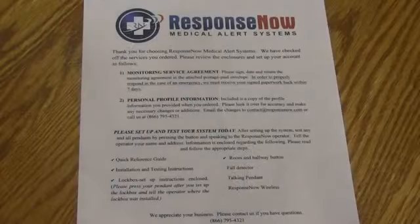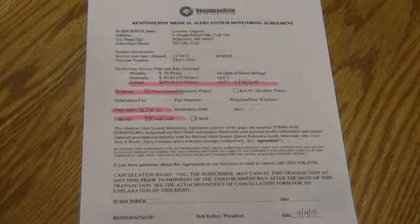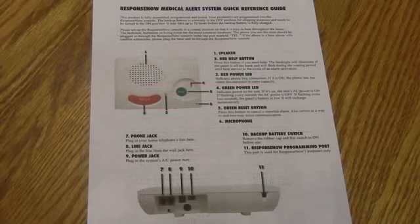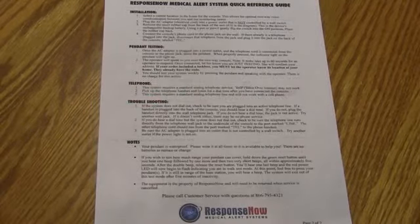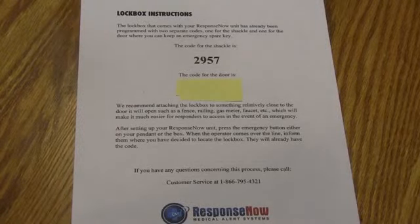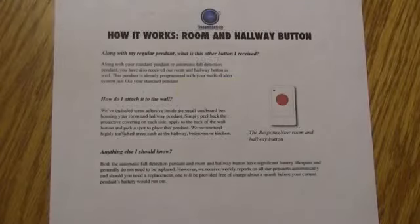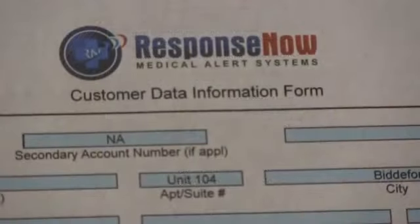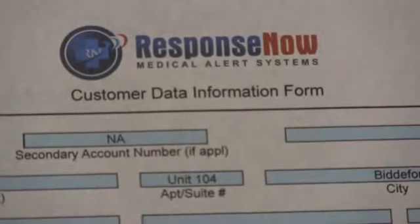Also included in your package is your welcome introductory letter, ResponseNow Medical Alert System Monitoring Service Agreement Terms and Conditions, quick reference guide, installation and testing instructions, lockbox setup instructions if you are receiving the lockbox with your order, room and hallway button instructions, DSL adapter instructions, and personal profile and customer data information form.